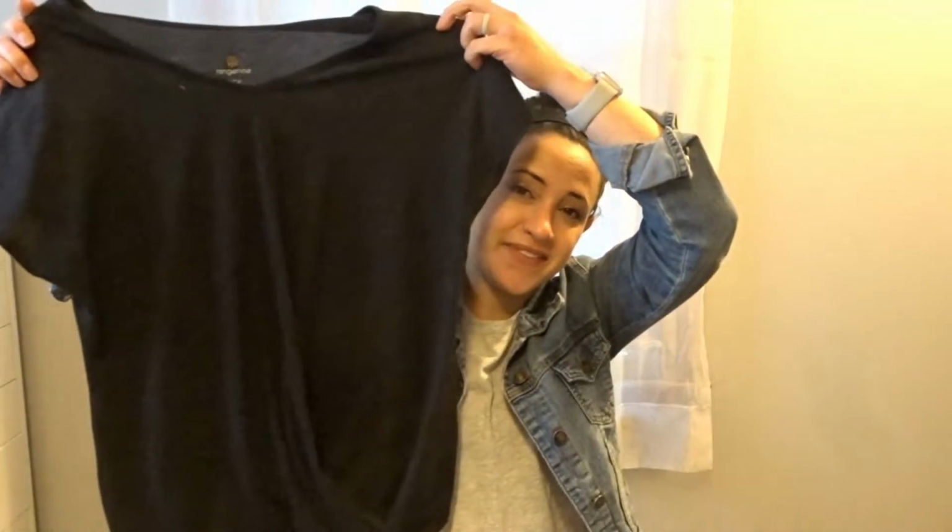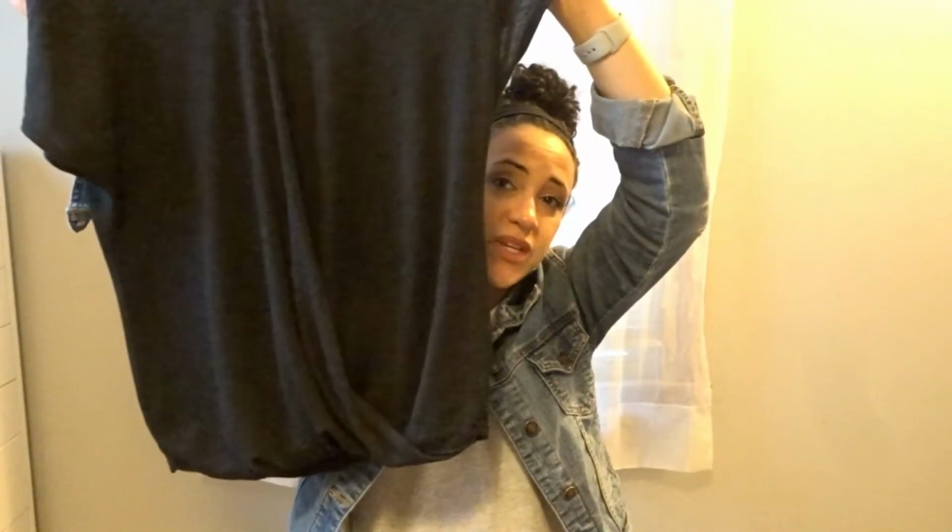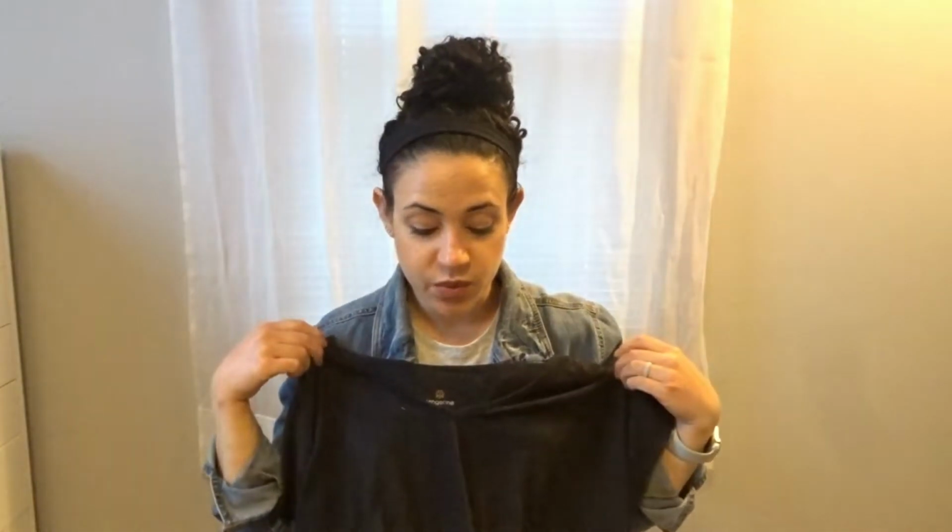Super cute. The last is actually something I showed in a previous thrift haul, and it's just an oversized workout shirt that goes down far, and it has almost like a ruching at the bottom. Right now I'm just wearing it around the house, and it's super comfy because right now I'm all about comfort. I just want to wear comfy clothes. And I don't know what the brand is on either of these. It doesn't really matter. This one says Tangerine. What's the other one?